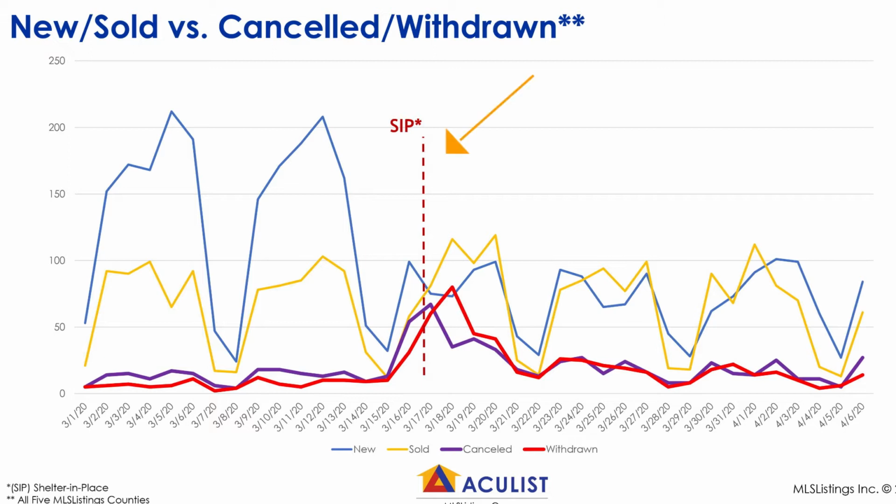And once the shelter in place happened, you can see there were a lot fewer new listings. There were actually surprisingly more sold listings, and as you can see, the purple and the red, there were a lot more canceled and withdrawn. The continuing trend after that was very similar to the 2 weeks before the shelter in place, so it's kind of interesting to see that. The solds are almost exactly the amount of new listings that are coming on, and canceled and withdrawn have gone down a little bit after that, but they're still happening more than regular. So that's the first slide.